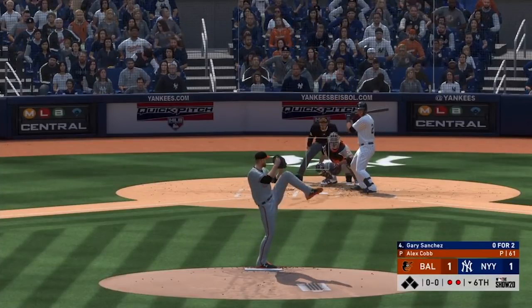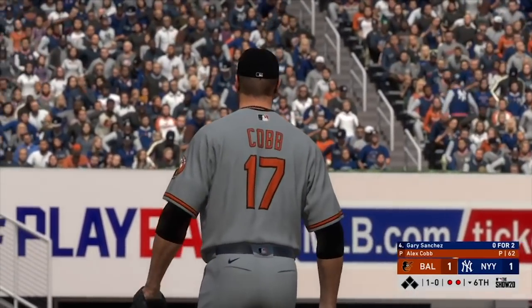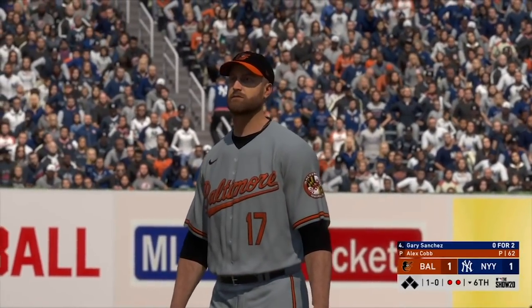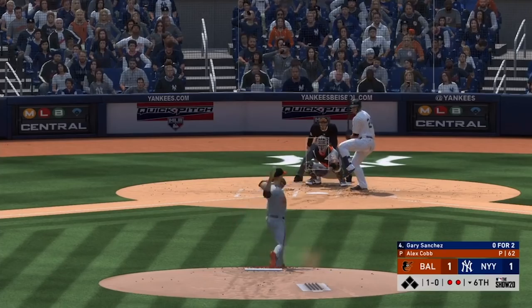Cobb's ready. Here's the first pitch. And that's inside for a ball. 1-0. Hey, this guy's got to be pretty proud of what he's done so far. It's never easy to pitch on the road, but to have this kind of outing in a ballpark that is notoriously known as being hitter-friendly, it's been a treat to watch.